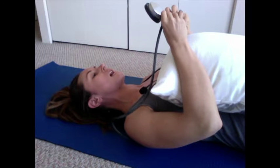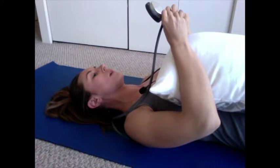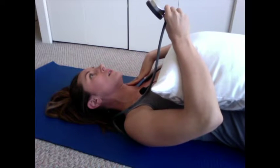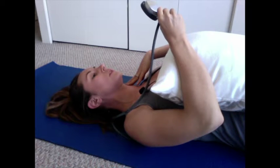So from here, it's at 20. I'm looking at the gauge so that I can see where I'm at. I'm in a neutral position. It's going to be the same thing. I'm going to put my hand on my neck, make sure my neck is soft, and then from there I'm going to do my chin tuck.